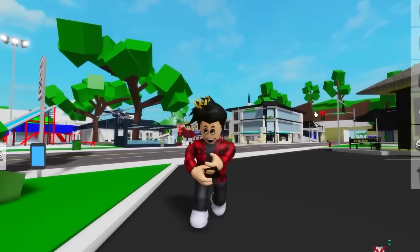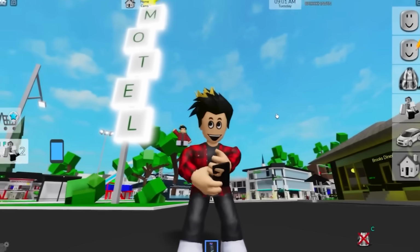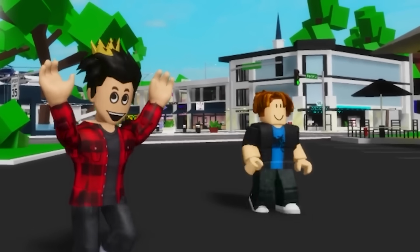The only real problem is that these emotes need to be paid for. In the Roblox marketplace, we can buy a bunch of these, even if some are actually free. But if you use any of these and do this, you'll be able to use them whenever you want inside of Brookhaven.